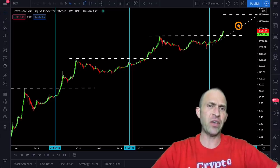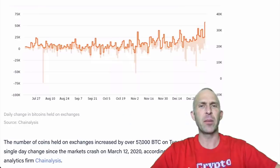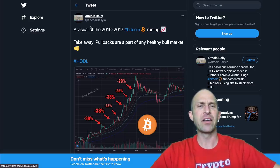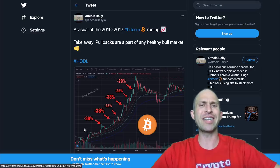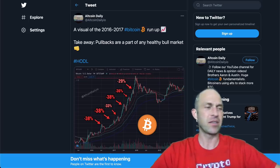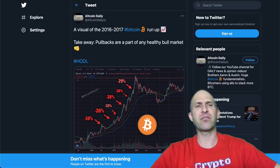Now, these pullbacks, you have to understand, if this is your first rodeo, Bitcoin's a rodeo. It goes up, it goes down. Analysts get gloomy, people get FUD. I think it's best said here by Altcoin Daily that basically the takeaway is pullbacks are part of a healthy bull market. So this is the last bull run in 2016, 2017. Look at this, 6 pullbacks of 30% or more. Well, that's part of a healthy bull market. If it just goes up parabolically, it's just not healthy. So these are kind of normal, and I think that's a very normal thing to happen.